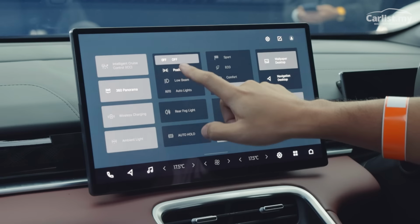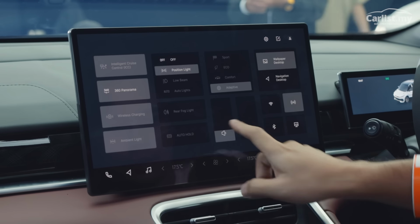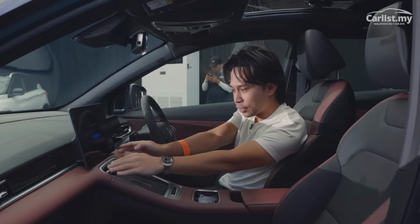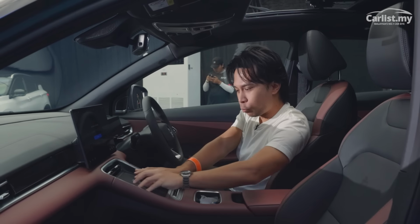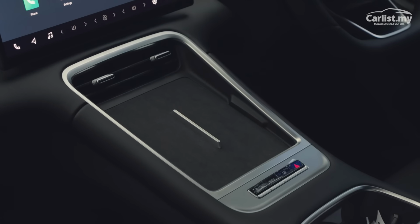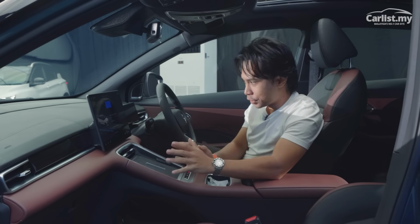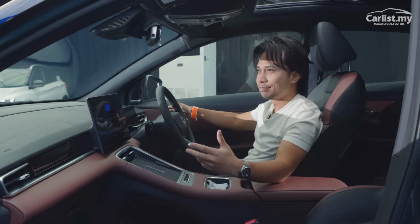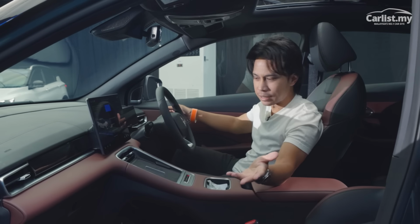And the software running it is almost identical to the one that you find in the EMA 7. And then, like the EMA 7, the layout is also such that you have the air conditioning vents just below that and a wireless charger down here. And because there is no gear selector over here, it's all controlled by the gear shifter stalk like you get in the Mercedes-Benz or most other cars these days, most EVs these days even.